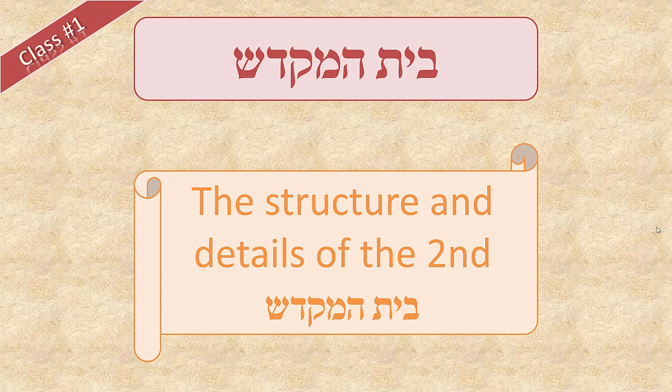Welcome to the first class on the structure and details of the second Beis Hamikdash. Before we begin, I just want to point out that most of what we're going to be learning is from the Rambam in Hilchos Beis Habechira and from Mishnayos Maseches Midos. So let's begin right away with 2 points before we actually start talking about the Har Habayis.